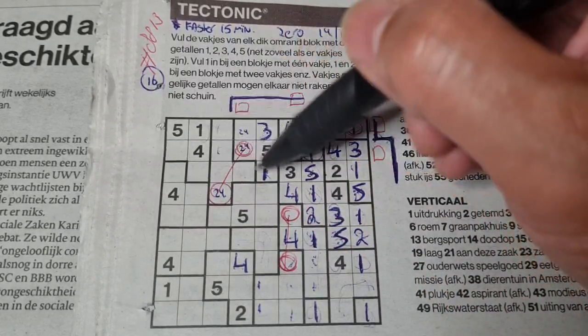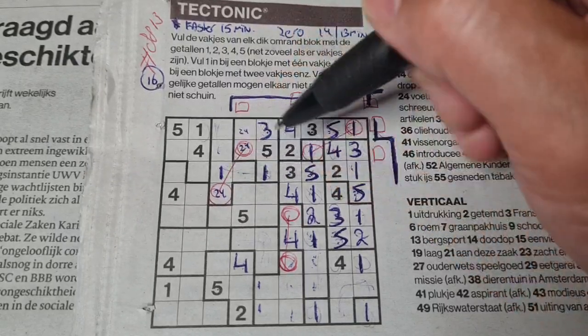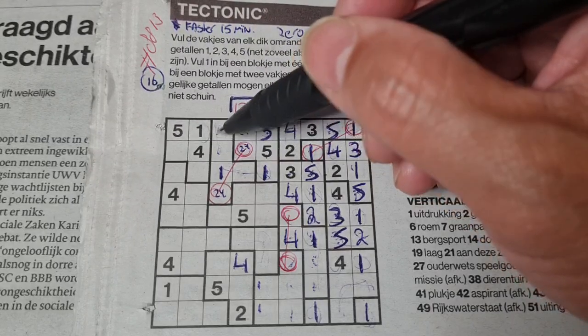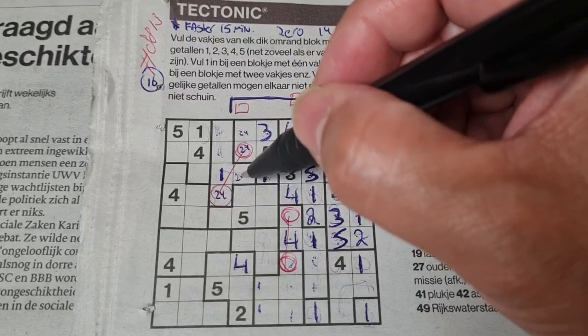These two boxes can be 1. That box can be a 1, so one box left for the 1 in this area. Supposed to be here. These two boxes can be 2, we have a double 2 there. These two boxes can be 4, we have a double 4 there. So the 2 and the 4 go in those two boxes as a pair.